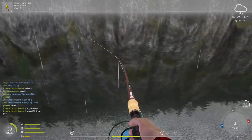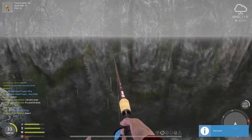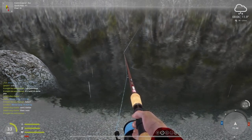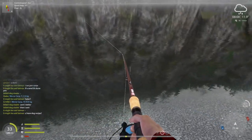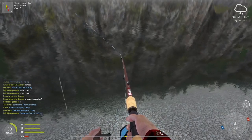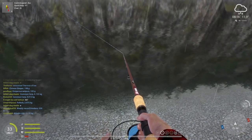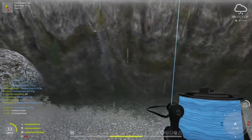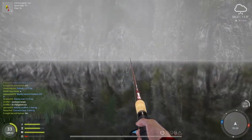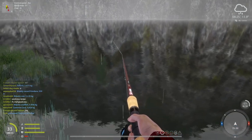All right. Little-eyed. Nice little grayling there. All right, it's raining. So the bite rate on Belaya when it's raining goes up extremely. So let's see.